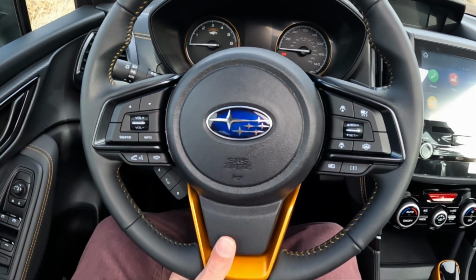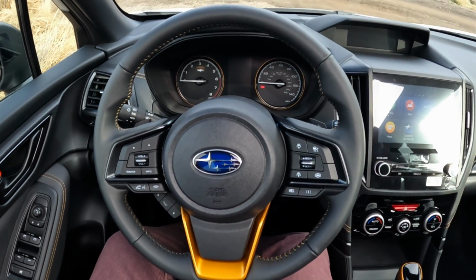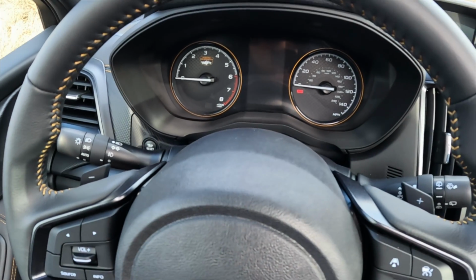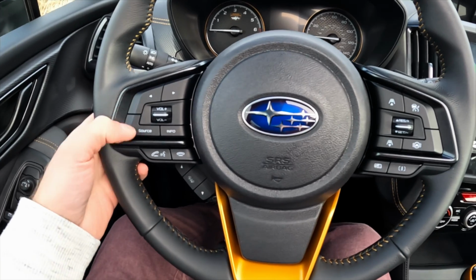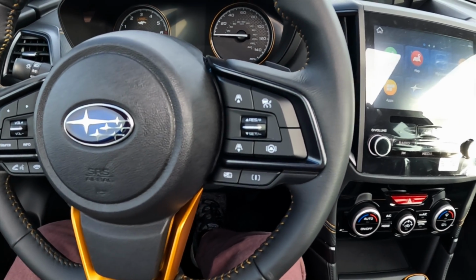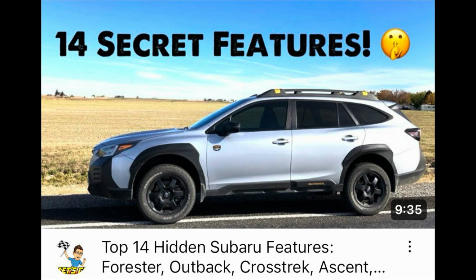Leather wrapped wheel, the horn. It's loud in person, but it is kind of high pitched. You have paddle shifters on the back to simulate the 8 speeds. Voice and volume controls on the left. Auto and adaptive cruise control settings on the right. I have a secret video that has a bunch of Subaru secrets. I'll show what that looks like here if you're interested in finding out some more features you might have in here.